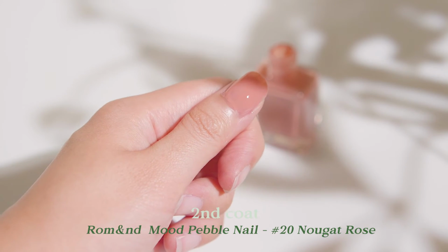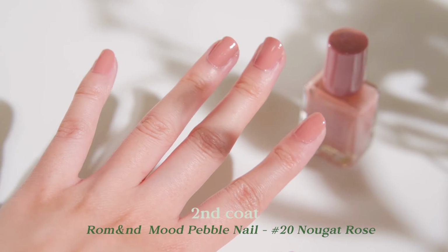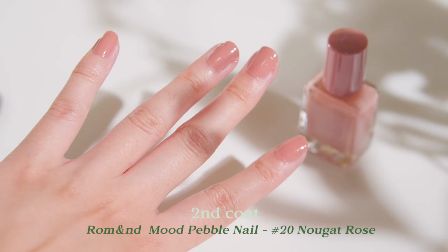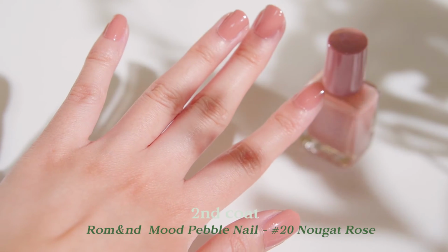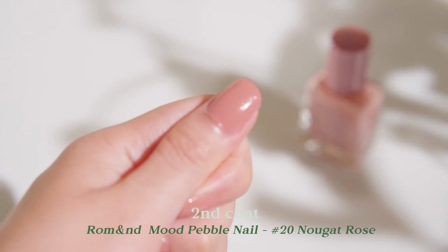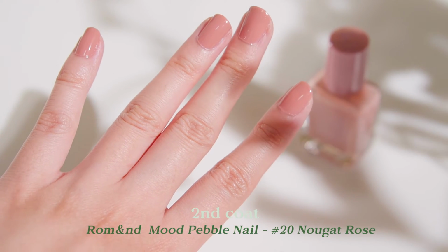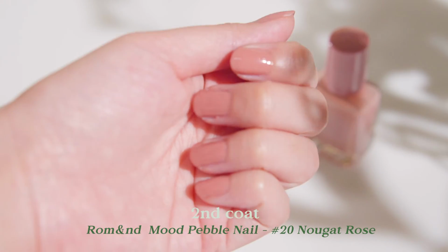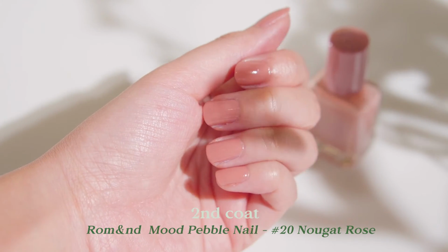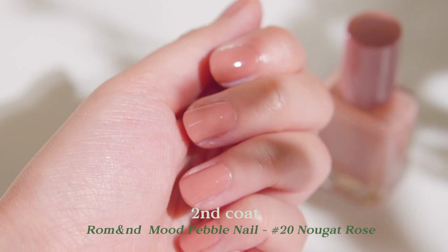If you want the color to be very opaque, then go to 3 layers or 4 or 5, depending on what you need. Comparing this to the Sunny's Face Play Paint, which I got as a freebie last time, I prefer the consistency of this. No streaking, just make sure you're not somewhere windy to prevent air bubbles from forming. But definitely an amateur can apply this like a pro. You can definitely mix this up with other shades in the line, which I will definitely be doing in the future.